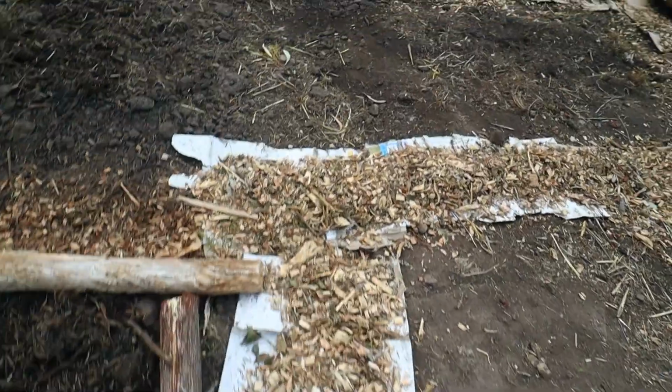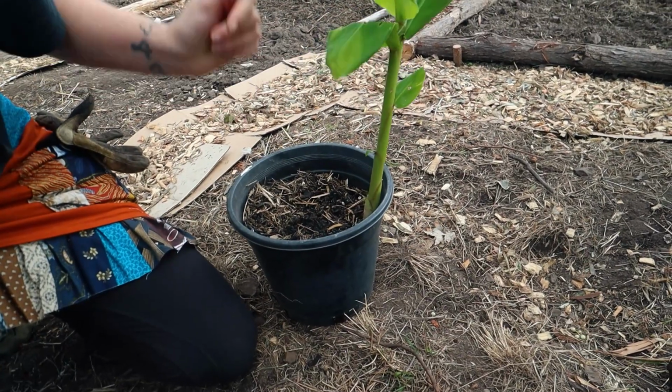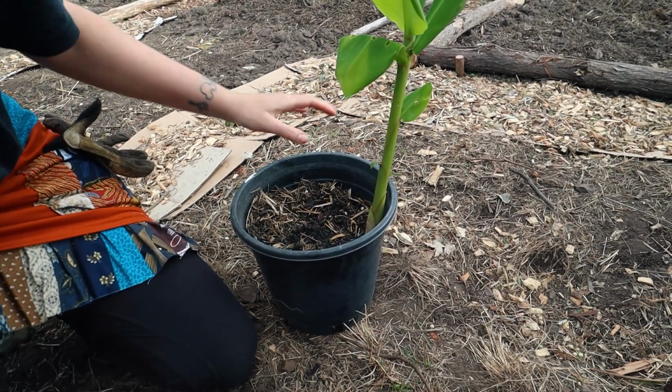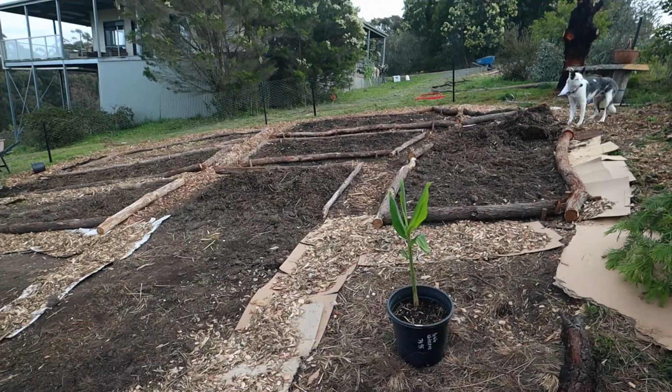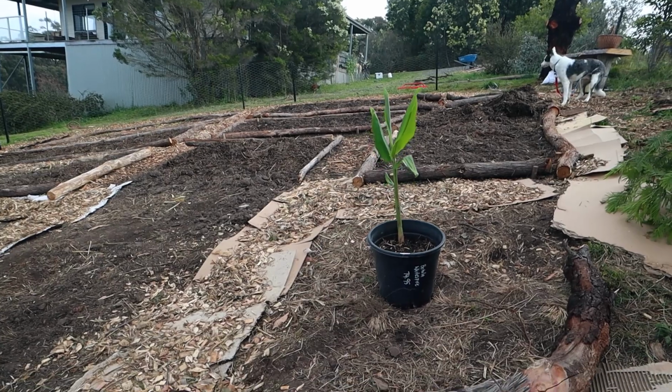And I also have a ginger plant from Kelly, who's our pig breeder. She came in to see the boys and pick up an incubator from me, so she dropped off a lovely ginger plant. So I think right here will be the perfect spot.